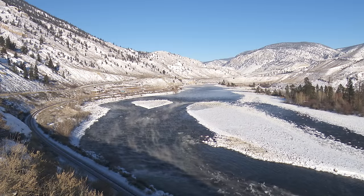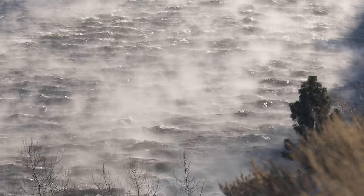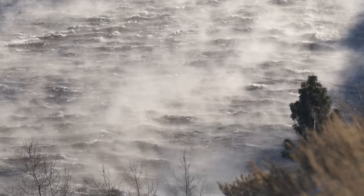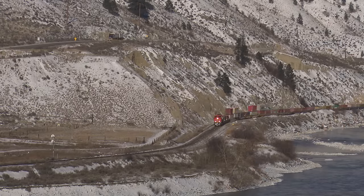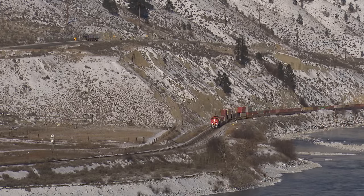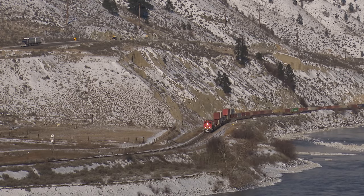We are now standing at the same location in winter. The temperature is 5 degrees above zero, and fog forms along the surface of the cold water. Retracing the path of the Rocky Mountaineer 6 months earlier, CN 8882 West passes the old spur track at Moran, just below the Trans-Canada Highway.